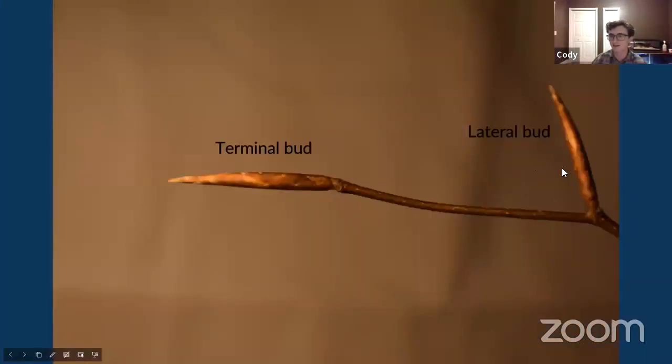We're going to take a close look here at a couple of different buds. This is from an American beech, Fagus grandifolia. They have these very distinct, long, people normally say cigar-shaped buds that they grow for the winter. You need to learn the difference between terminal buds, which are exactly what they sound like. They're at the very tip, the end of the branch, or lateral buds, like this one off to the right.